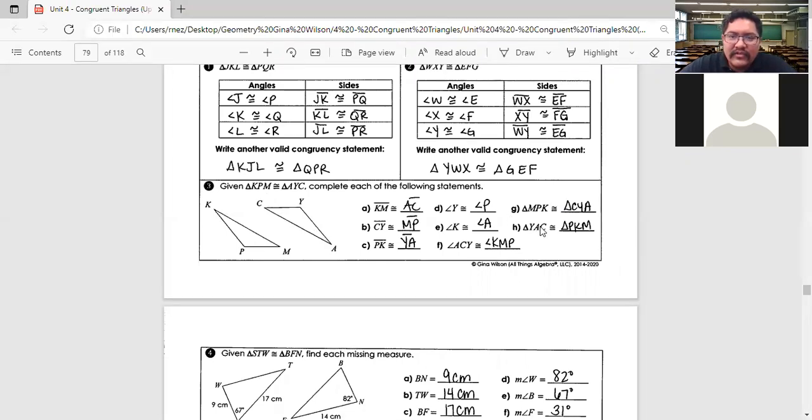And let's see, let's trace this triangle YAC. YAC. So it goes from large, small, medium. So we got to make sure we follow that same large, small, medium. Almost went the wrong way there on that one. Large, small, medium. Yeah, that's the right one. So PKM.